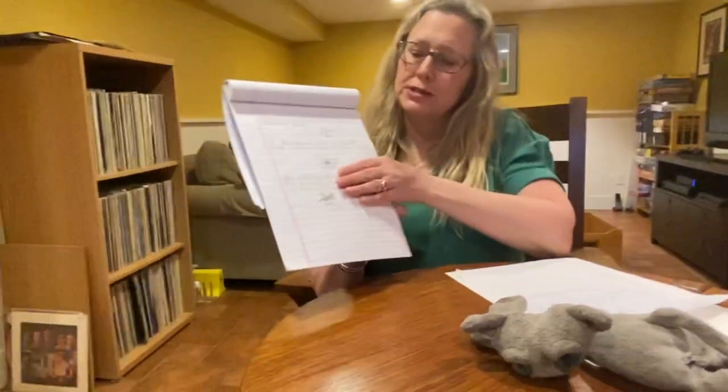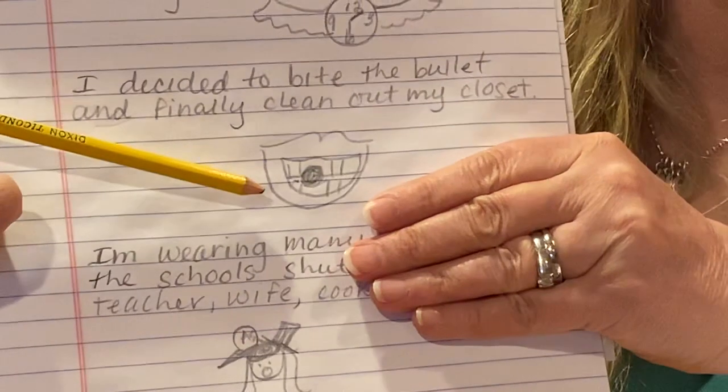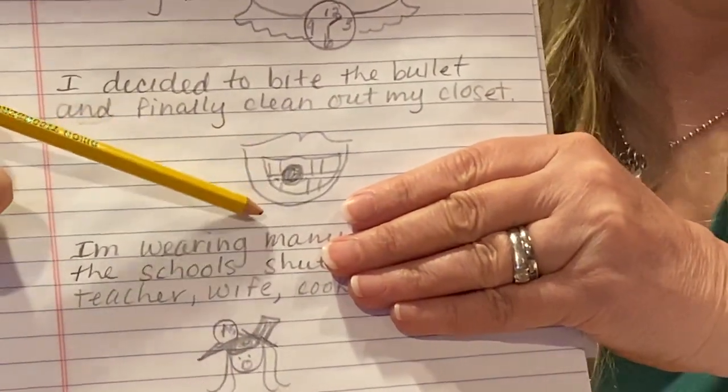And for my gorgeous sketch, you'll notice here we have a mouth with teeth biting what is very clearly a bullet, right? You guys could totally tell that was a bullet, right?